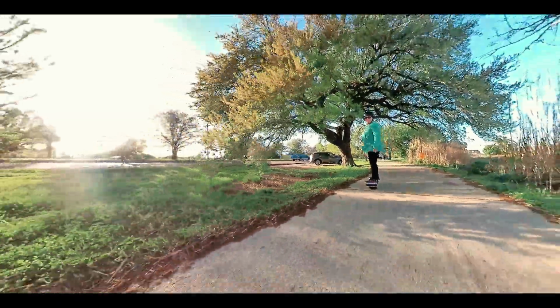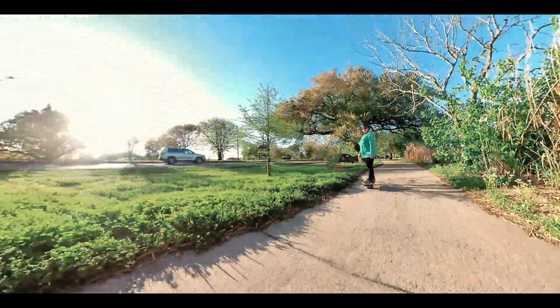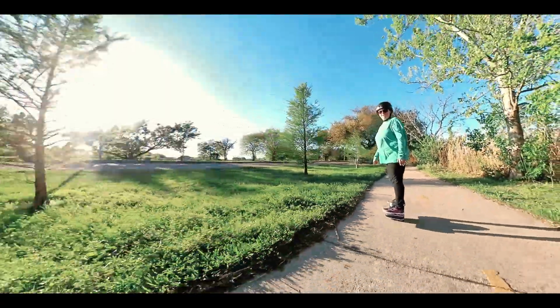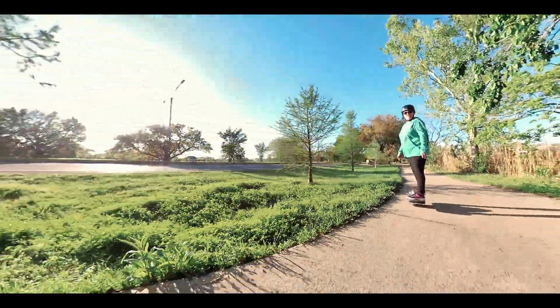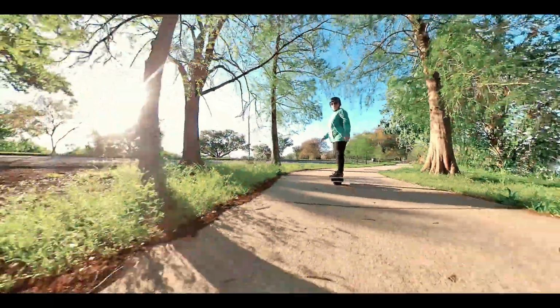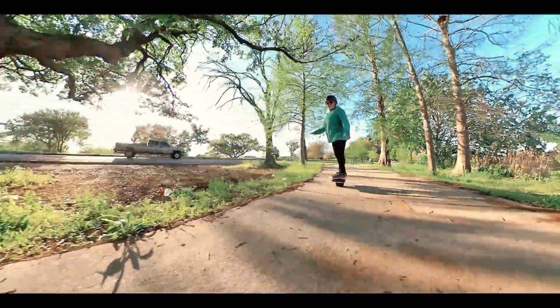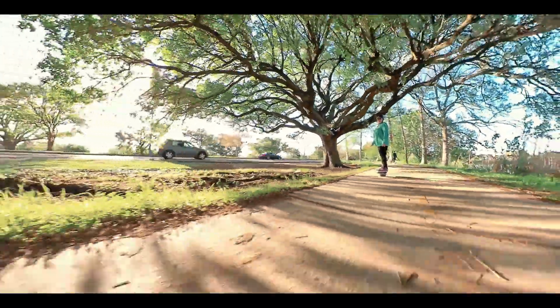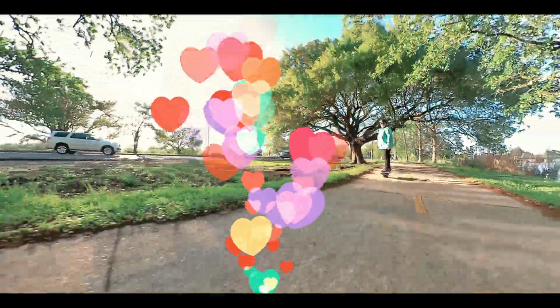Anywho. Hope you guys are digging the New Orleans scenery. You know what I'm saying? This is basically my stomping grounds. Grew up around here. Live around here now. This is the Gentilly area of New Orleans. Chilly Gentilly. We love it. We love it.